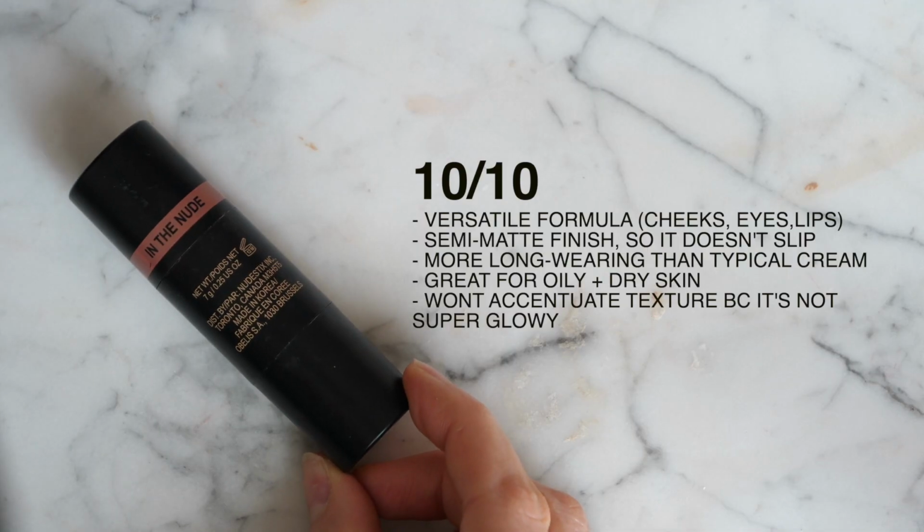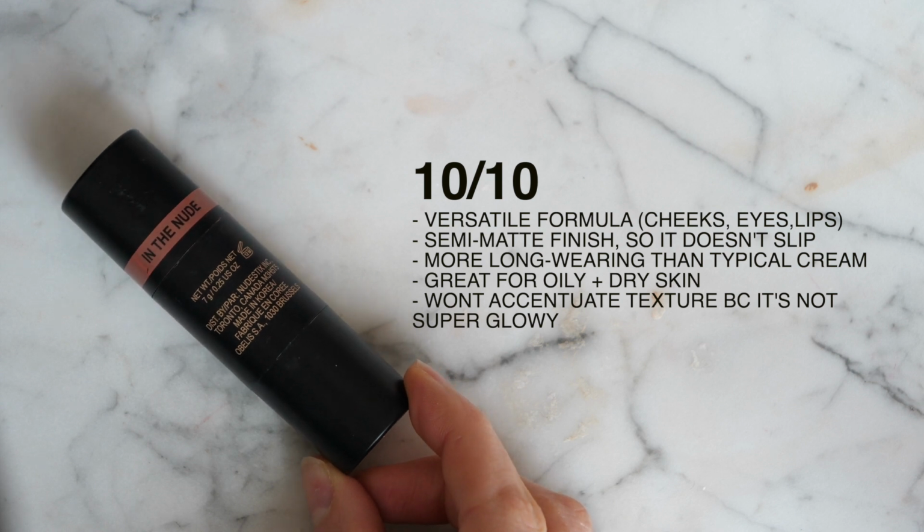And I'm even going to take some on my finger and just dab it on my lips so you guys can see that you don't only have to put it on the cheeks. I also find that because of the more matte, not so slippy texture, it is probably one of the more long wearing creams that I have here, especially compared to the ones that I've showed you guys already.